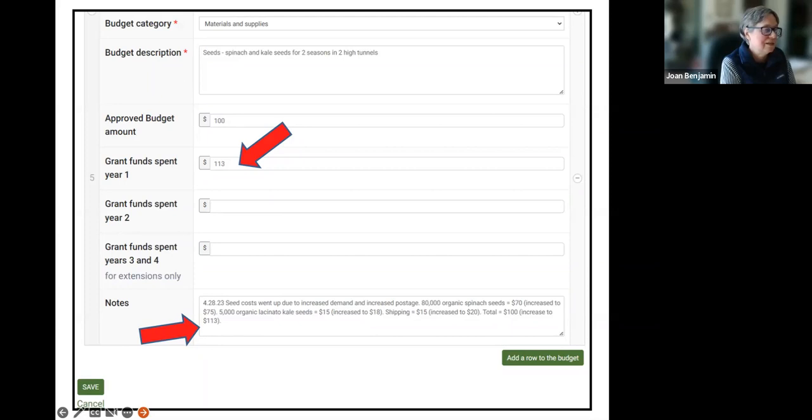And then be sure to click on save. There's a save button at the top and the bottom. If you decide you don't want to save those changes, there's also a cancel button, and it won't save your changes.